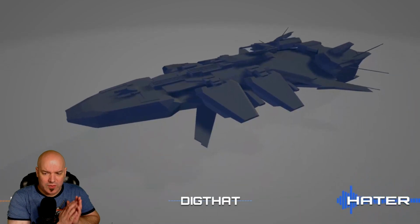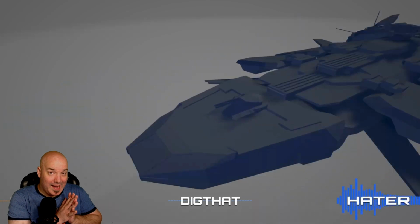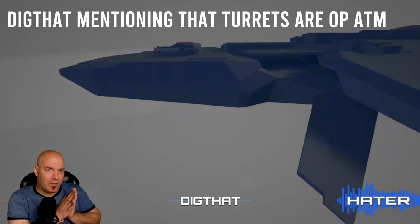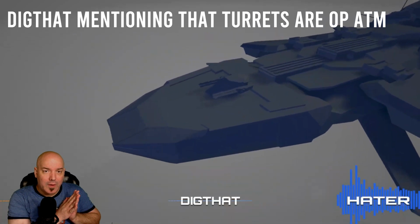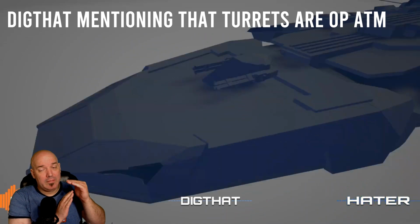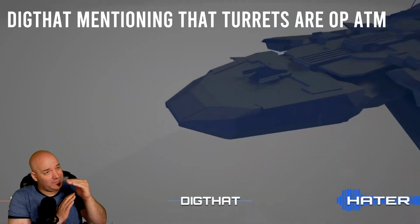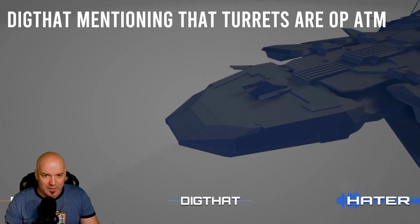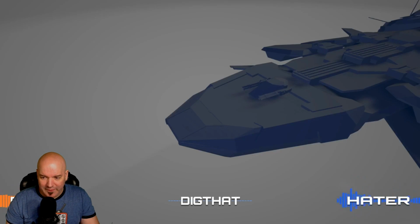Dig That was also saying that the turrets right now are very OP, so the changes being made that we were wondering about with turret gameplay are maybe a little bit too far, according to how I kind of gathered that info that Dig That was saying about the turret gameplay. But you know, that again is kind of speculation until I get in there and can give you a little bit more specifics.